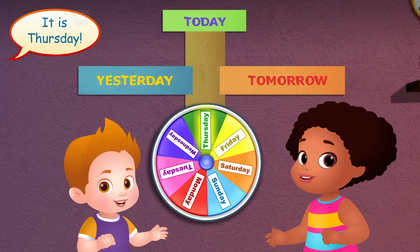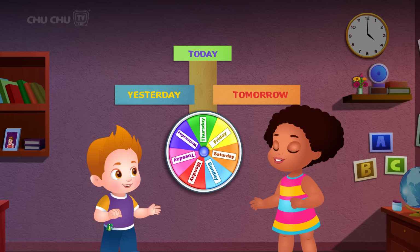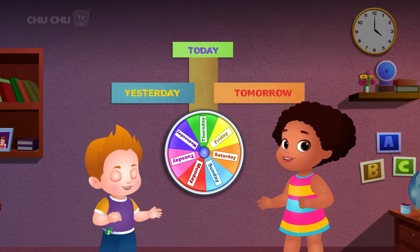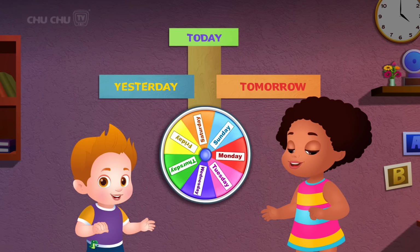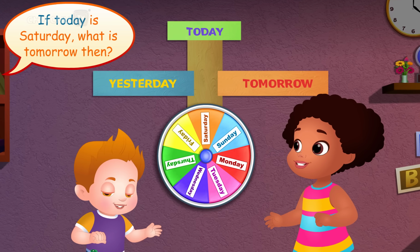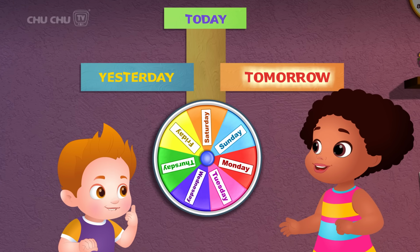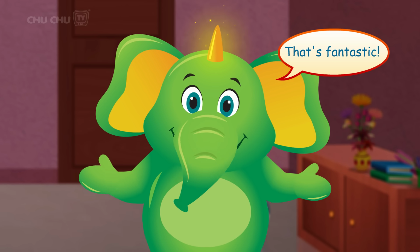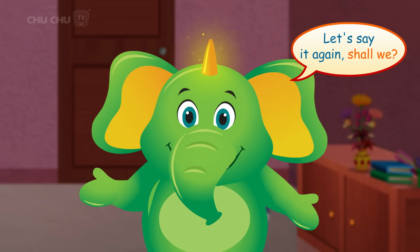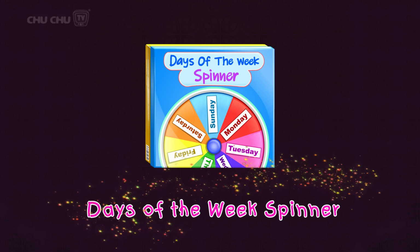It is Thursday. So, what comes next? It is Friday. If today is Saturday, what is tomorrow then? It is Sunday! That's fantastic! Let's say it again, shall we? Days of the Week Spinner!